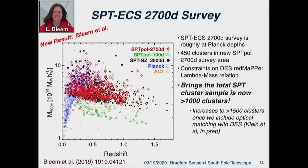And then once you do a cross matching of this data with DES, it increases the number by quite a bit. So we're at the point now where we're having sort of 1,000 cluster SZ samples from Planck, SPT, and then there's an unpublished ACT sample of sort of similar size as well. That's coming out, I hear, very soon.